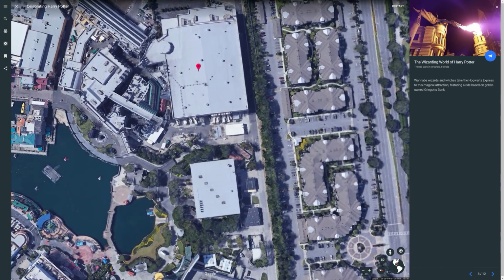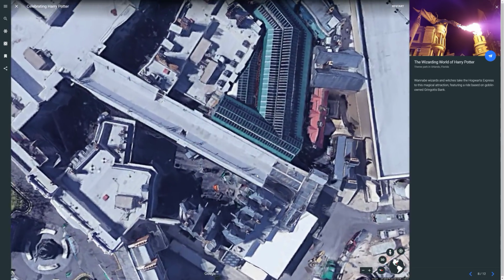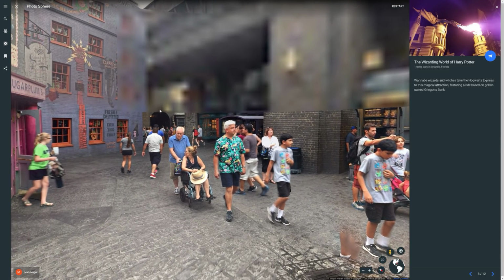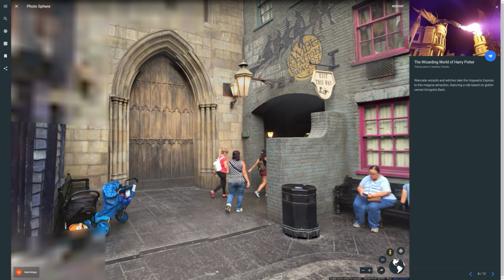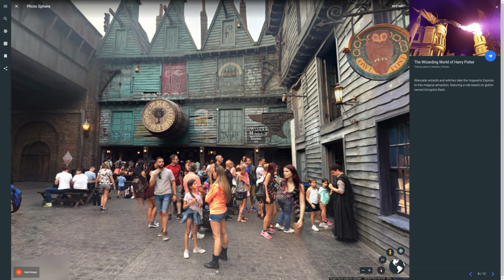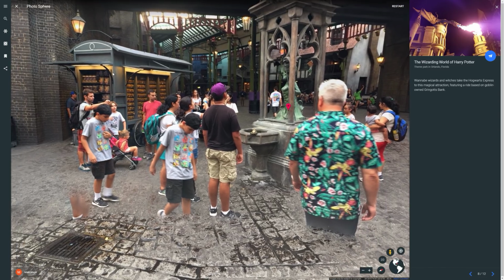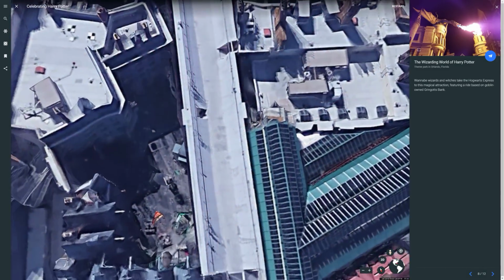The Wizarding World of Harry Potter. Let's just try and have another little look. Can we have a look around here? Can we actually go inside? Let's have a look what we do when we go here. Oh, that's pretty cool. That's cool, you can actually wander around a theme park if you want to. These kids are wearing the same t-shirt. The hell is wrong with you? Okay.